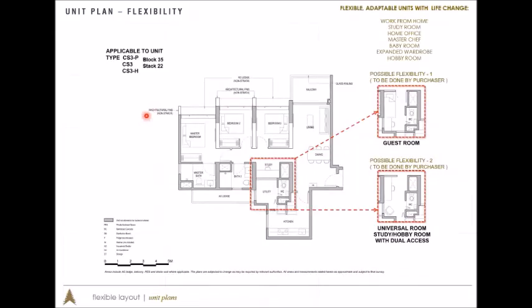Some of the units, particularly unit CS3, we have also designed the structural elements so that they can convert the study room here into a few possibilities. This wall here they can easily remove, and they can close up with another door panel here and another door panel here. Then they can convert this area into a new function which fits the resident. So one possibility is a guest room.